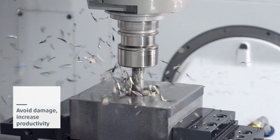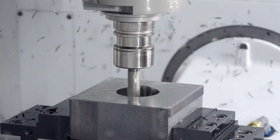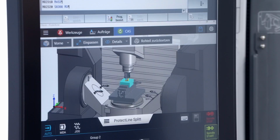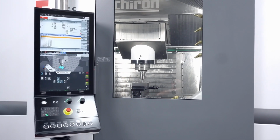ProtectLine combines with ProcessLine to form an integrated digital process chain. ProcessLine simulates the real NC program in a proprietary stage. ProtectLine provides reliable protection against production downtime during operation.